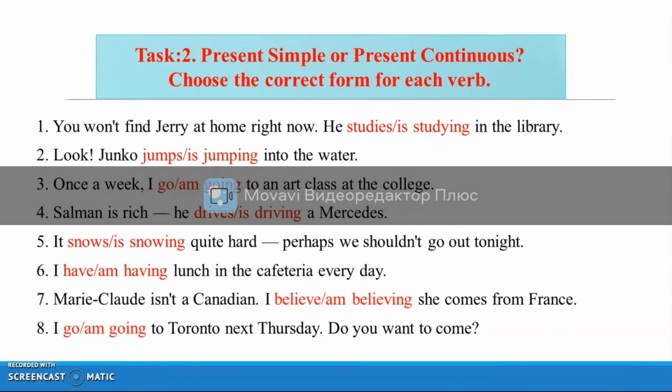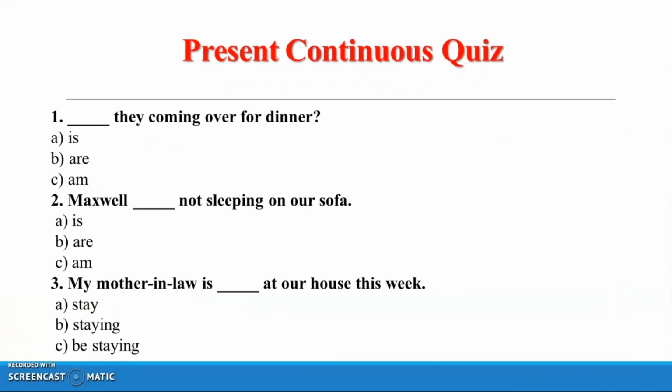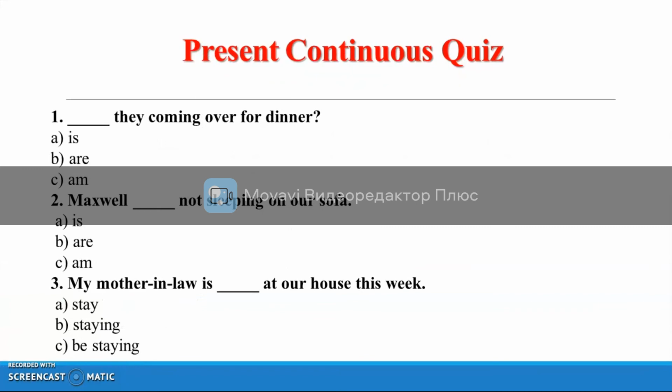The second task: present simple or present continuous. Choose the correct form for each verb. Let's do this task. Present continuous quiz. They coming over for dinner. Are they coming over for dinner? You will continue.